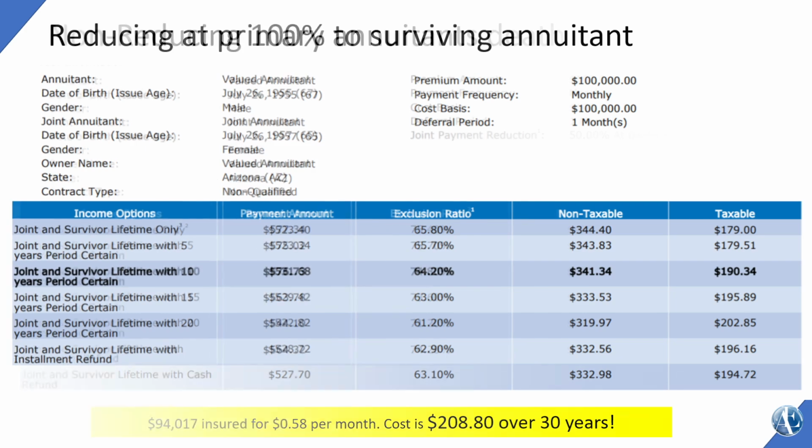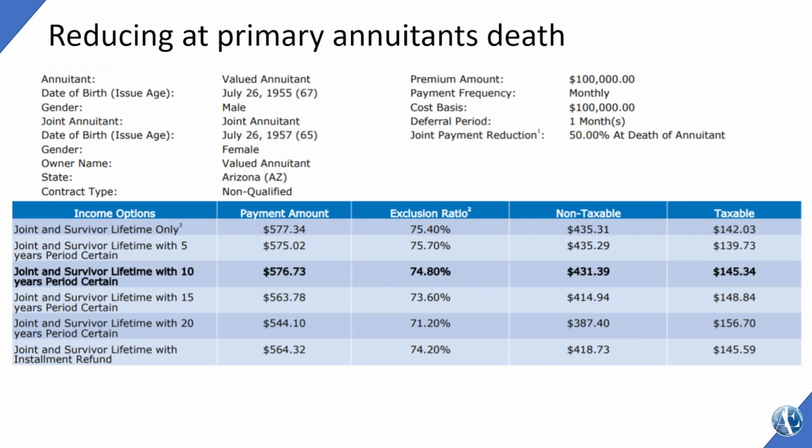Next, we have the reducing at the primary's death. So as you can see now, the spread is becoming bigger, right? We're $33 per payment difference because of the options we've chosen. So we're guaranteeing this payment won't reduce for 20 years, even though we're buying the reduction option. So that's why it's extra expensive in that period of time there.